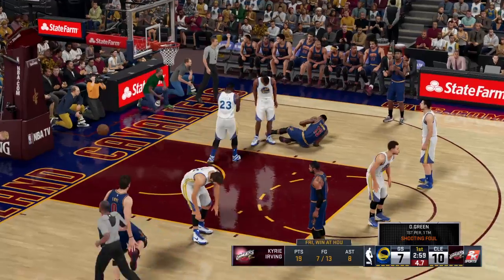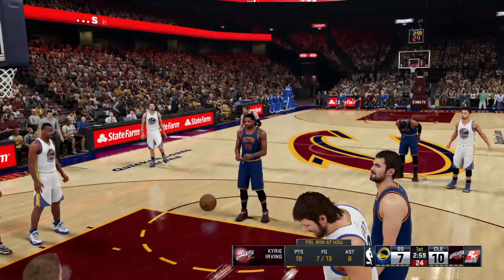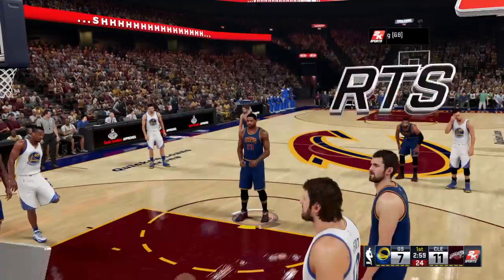And so he earns a trip to the line. Officials saw the contact, and he'll shoot 2. Yeah, good job to take it right at the D. Yeah, really left him no choice there, Greg. He had the foul and keep him from converting the easy bucket.